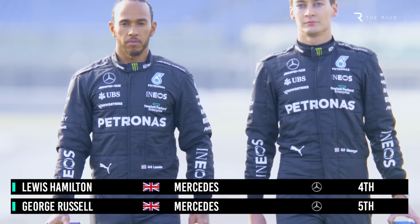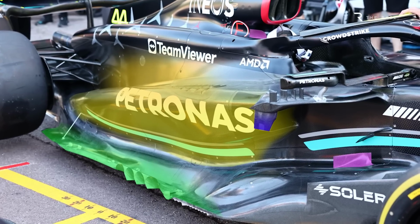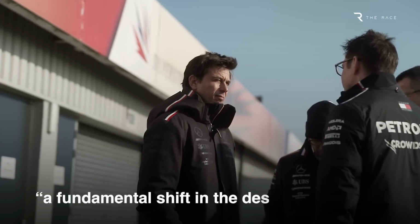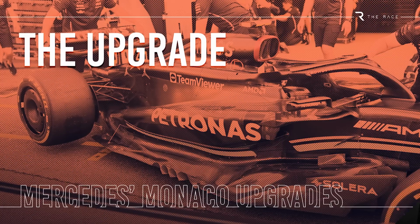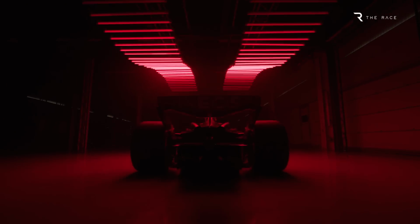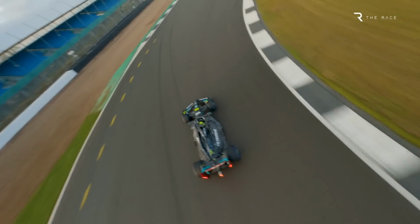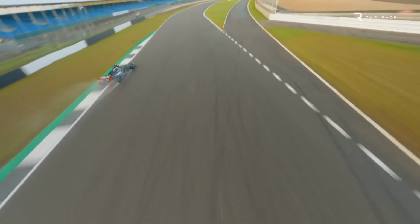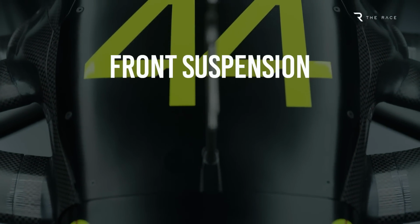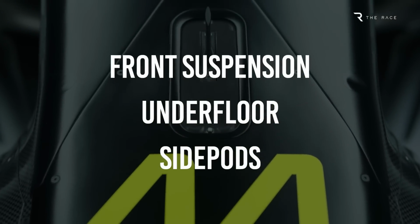But there was still something to learn both for Mercedes and the race, so let's take a closer look at the changes and the rationale behind what team principal Toto Wolff called a fundamental shift in the design direction. This upgrade is not a B-spec car, because for that nomenclature to apply, it would need to include a new chassis. Before the cost cap era, Mercedes would have designed a new chassis as well, but that was not possible because of the financial constraints. But the revisions were significant nonetheless, with the key changes to the front suspension, underfloor and sidepods.